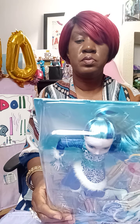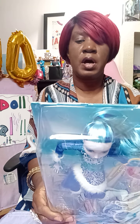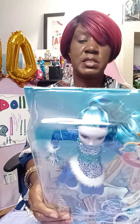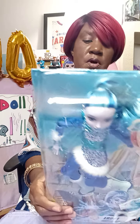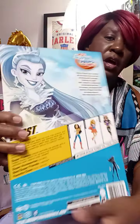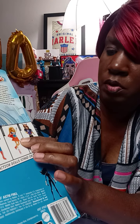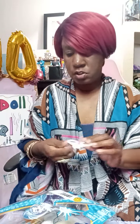Fortunately, the students and teachers of Super Hero High are always there to help make sense of it all. So here you have Wonder Woman, you have Supergirl, and then you have the Cat Girl. So this is the DC. So this is Frost. She was $15 on Amazon. 14-inch doll.